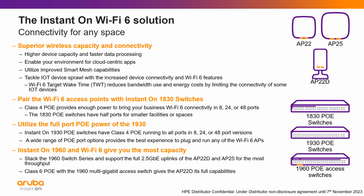So I'm actually doing this now. I have this paired with my network. I don't have a 2.5 gig switch yet here. I do have an AP22, AP22D, and an AP25. It's basically what we're talking over right now. But I've got this paired with 1930 switches. If somebody had an environment where there were 1830 switches, or even 1960 switches, this product could actually fit there.